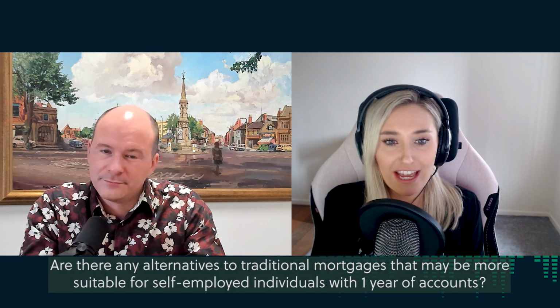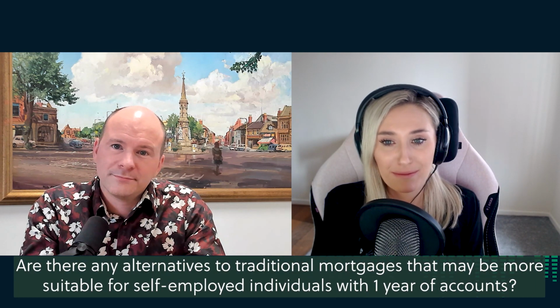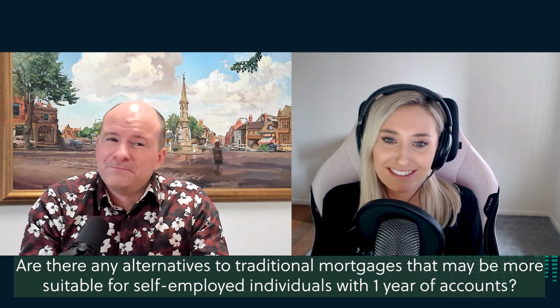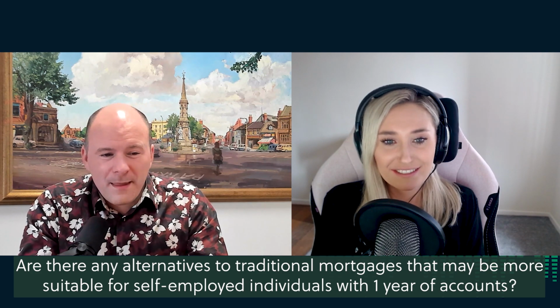And I suppose following on from that as well, there's a question here that asks, are there any alternatives to traditional mortgages that may be more suitable for self employed individuals with 1 year's of accounts? I would say no, not really. The kind of mortgage lenders we're going to go to are fairly mainstream in their approach. There's not really much innovation in the industry when it comes to specialist schemes and things. You have a mortgage and it works in the same way for anyone really.